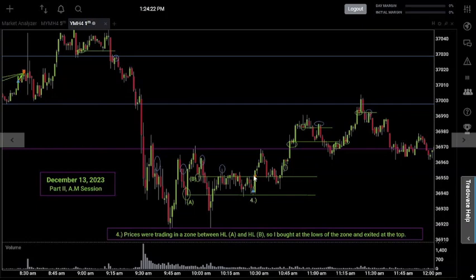Now, this was a great example of how sometimes, even though you get out where your trading plan tells you to, the market can keep running. But it's not really about how much you can get and how much you can do. It's about following your trading plan down to the T. When it comes to a zone, I traded trade 4 the exact way that my trading plan called for. So I'm happy with that.